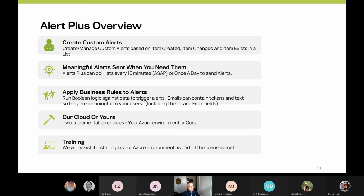So the way we're doing that, and we'll see in the architectural piece, is we're using Azure Services to pull those lists. And we have architected the solution such that companies can use our Azure service to run that backend, or the product can point to your Azure service, right? So we've got two different models of implementing Alerts Plus.